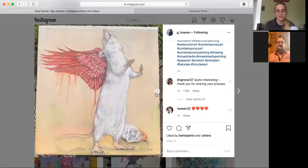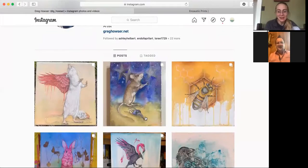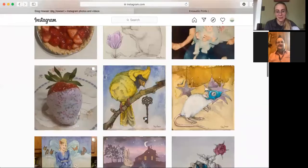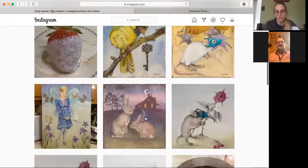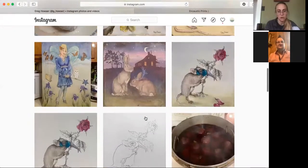Some of them are just like, this one is so cute. I love that little mouse's nose. But they're playful and they're fun too at the same time. And I think that's what has always drawn me to your images in the time that I've known you and started looking at your work.